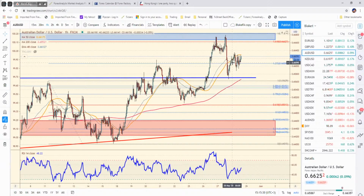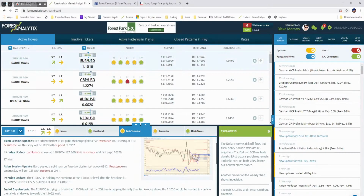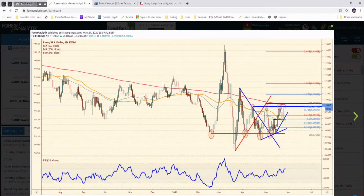play off of. For me, let me see what I wrote last night for the euro dollar. The euro dollar is trying to break the 110 level, but the 200 DMA is capping the rally thus far. A move above the 110.50 would be needed to confirm that the rally is underway towards the 109 or 110.92. I didn't write exactly what I was thinking before I went to bed last night.